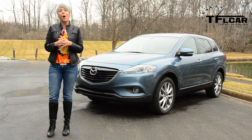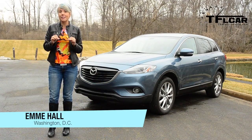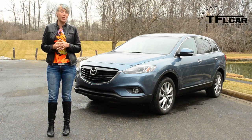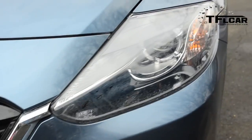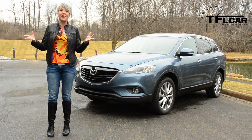Now, you know, I've always been a fan of the Mazda Zoom Zoom, but does that kind of sensibility carry over to this behemoth, the 4,500-pound 2014 Mazda CX-9? We'll find out next, coming up on The Fast Lane Car.